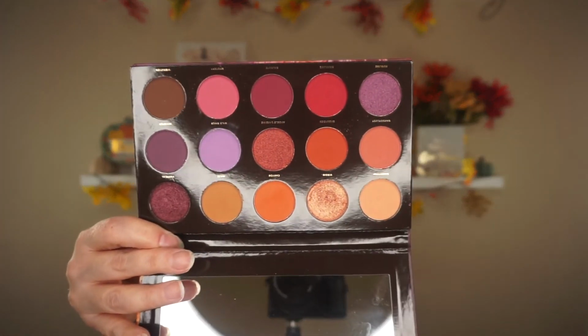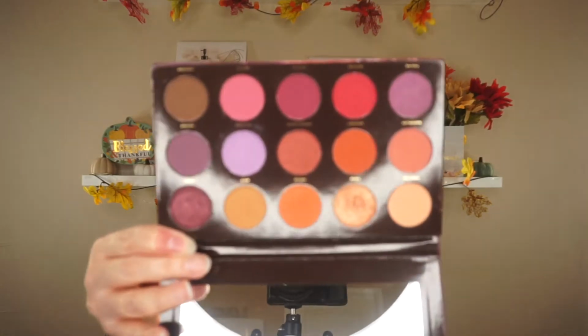And then we have the Hip Dot palette, which I did use as well. This was a palette I got from BoxyCharm. It looks like that, and this is what the shades look like. It's a very beautiful palette. I will say that some of the shades were a little hard to work with, but nonetheless, they are still really pretty and can still be worked with. They're pigmented, and there's a couple shades that don't have the color payoff, but I had been wanting to try Hip Dot, and so I'm really glad that I have this palette.